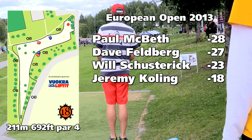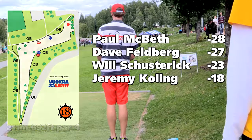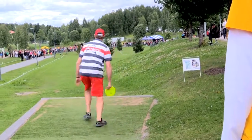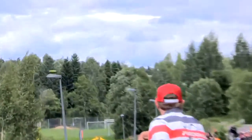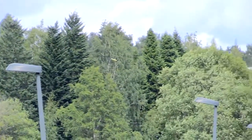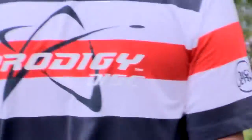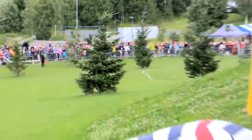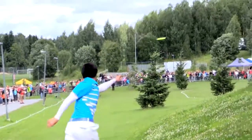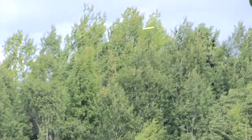And that's going to bring us to hole 18. Paul's got a one-stroke lead over Dave. 692, par 4. Serious dogleg right, OB everywhere, just crazy. Ooh, Jeremy ripping out the forehand. Watch out for that light. You missed it, and he's way down there. Good right shot, right in the middle of the fairway. There's all these little random trees that could mess with your line a little bit. Kind of interesting.